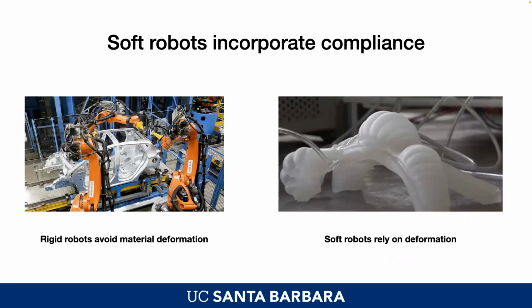Why this is even relevant is because soft robots intentionally incorporate compliance. We think of rigid robots, where the whole idea is you want to avoid any material deformation. You want your robot to be exactly where you think it is. And that's perfect for building a car. Soft robots are kind of the opposite. You rely on material deformation. That's how you can passively shape change to grab things, et cetera.